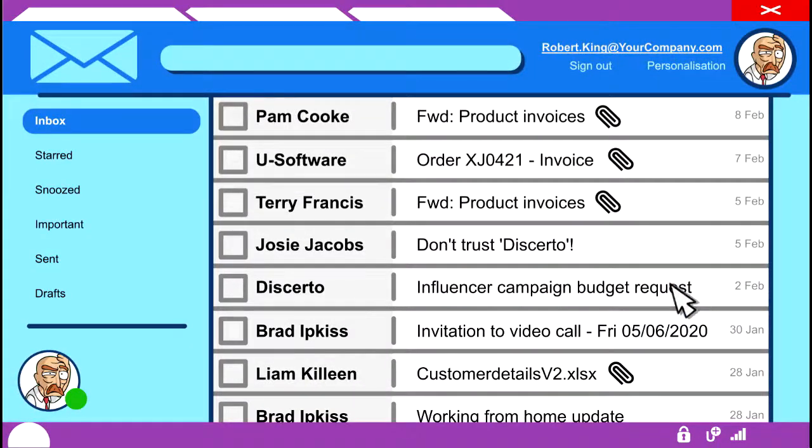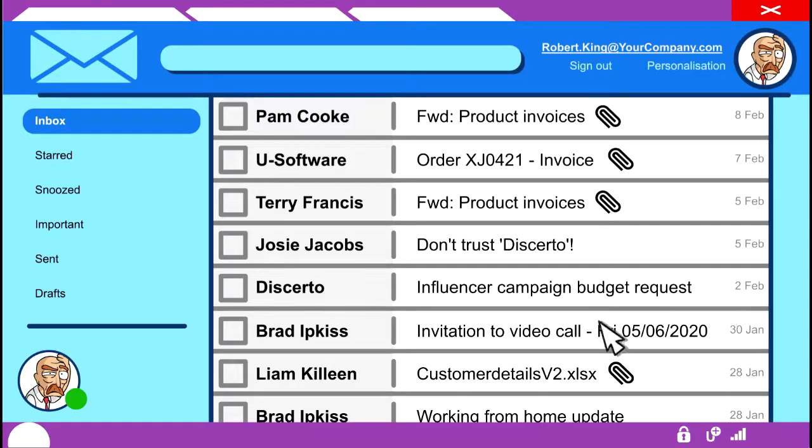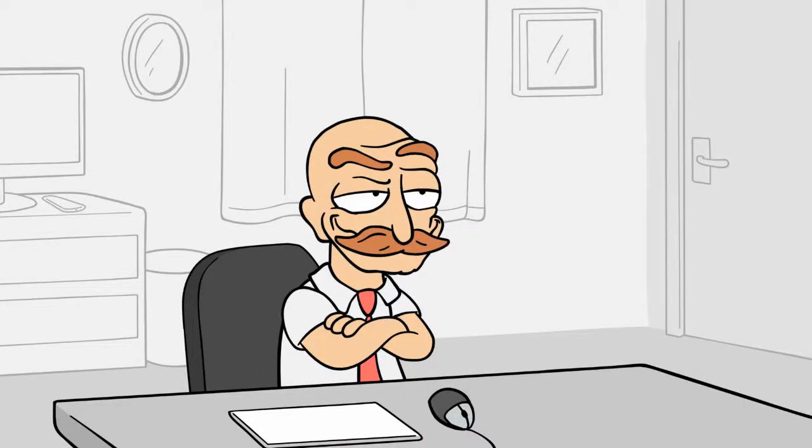Before we crack on with those invoices though, is your Wi-Fi network password protected and therefore safe from others freely connecting by any chance? Indeed it is. Let's see that Cyberto fella try and gather your precious data now.